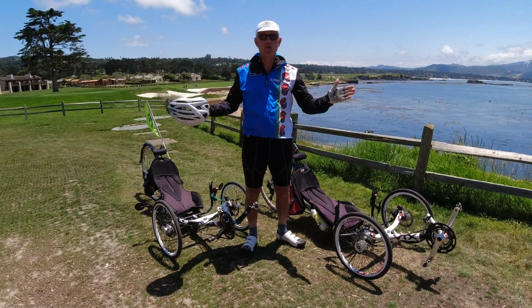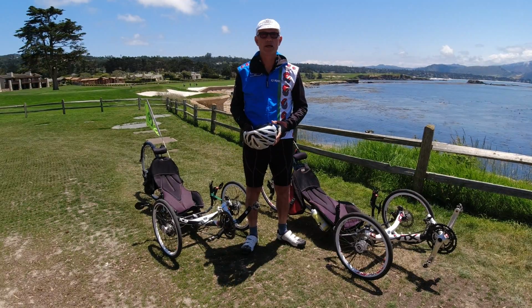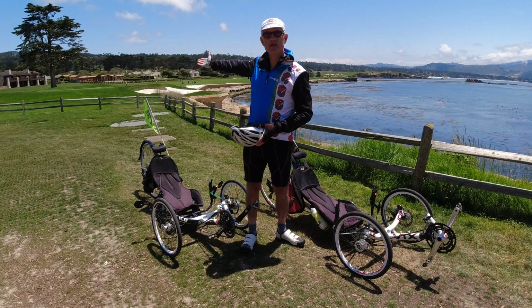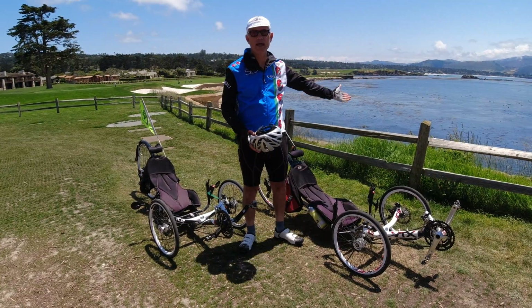Well, we did make it to Pebble Beach. The traffic wasn't that bad. What a beautiful day this turned out to be. This is the famous 18th hole at Pebble. This is the Pacific Ocean. It couldn't be more beautiful today.